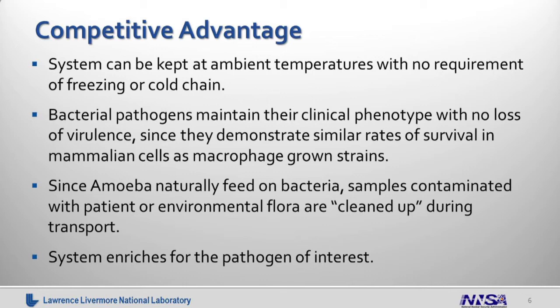In addition to that, bacterial pathogens maintain their clinical phenotype with no loss of virulence, and that's because they are growing intracellularly. And we have actually demonstrated that when they come out of this system, they have similar rates of survival in mammalian cells, just as typically grown macrophage strains. And macrophages are the body's natural immune cells, the first thing that will cause pathogens when they invade a human being.